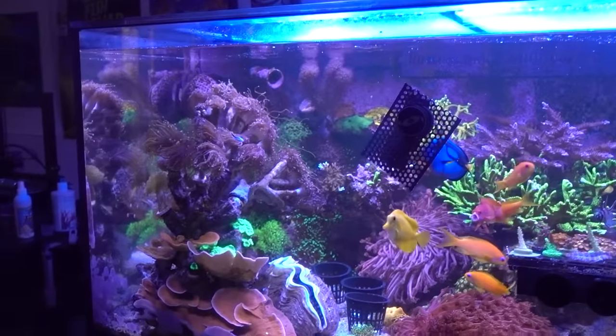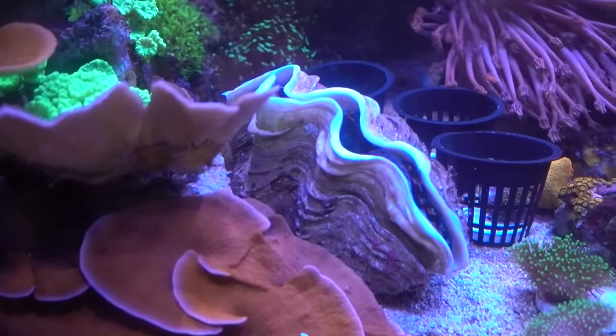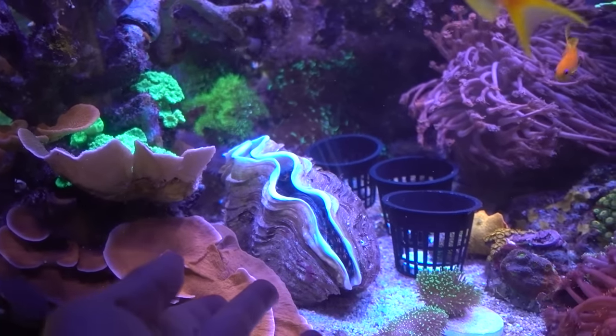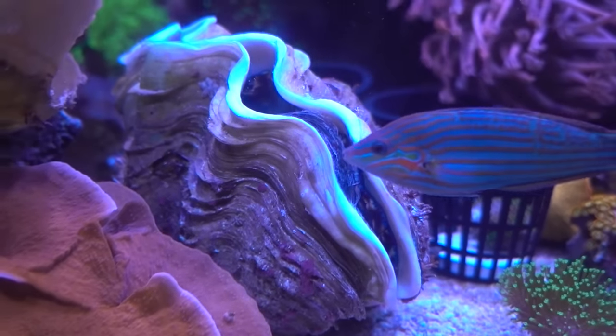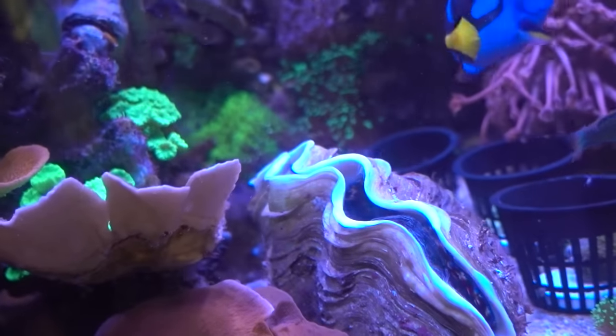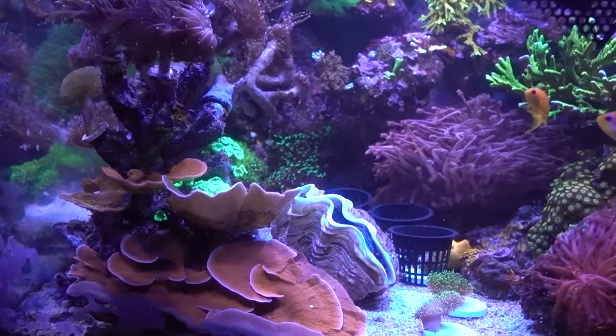Ladies and gentlemen, I am scared. The clam looks like this. The last scare I had was, of course, the spawning. That was, what, almost a month ago? This retraction scared the crap out of me. I am terrified. I hope this is not the last video I'm making of this clam, because this clam has been with me for quite a bit now.